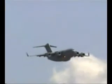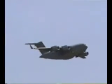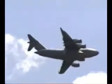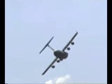This great airplane made its inaugural flight back in 1991. Since that time, the C-17 has set over 20 world records, including payload to altitude and time to climb records. They delivered the first operational C-17 to Charleston Air Force Base back in June of 1993.